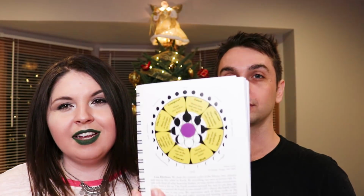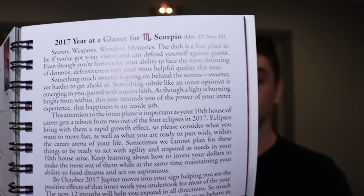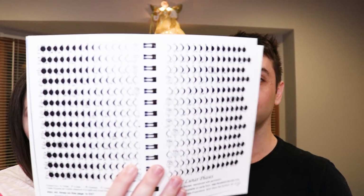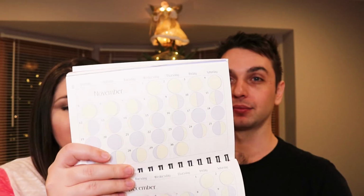And it's just a wonderful education on the moon and the cycles and astrology and divine feminine energy and art. You can see, this one is about astrology for Scorpio for this year. I can't recommend it enough. And lastly, what I like is at the end, it has all the moon cycles for the next few years and then up close for monthly. So this is only about $18 online, which is a really good price for a date book that you're going to use every day, all the time. So I highly, highly recommend.